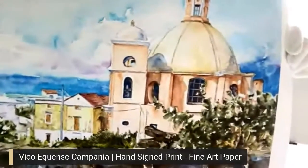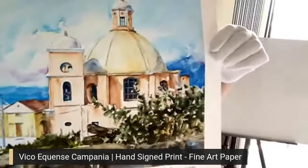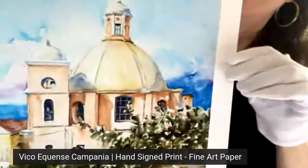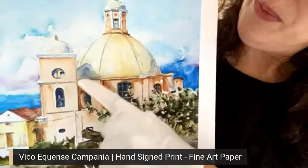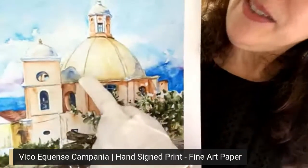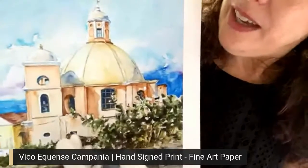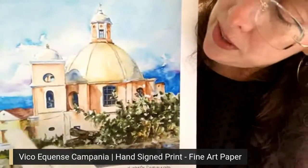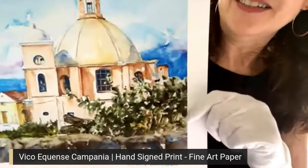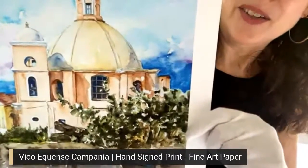You can see from the shadows that it was a very sunny day. And let me show you what I mean by that. These shadows are cool and they're sharp. And you can tell here too. The sunnier it is, the sharper the shadows will be.